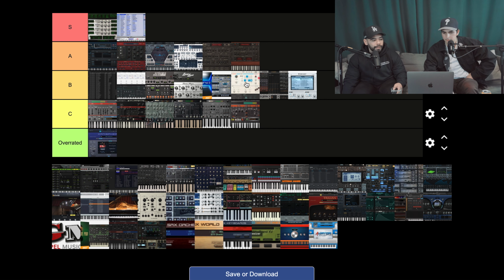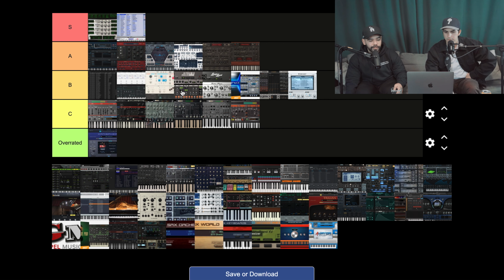I don't even like the Roland Saturn just because the interface sucks. Yeah, the Native Instruments one is way better. There's a good bass in there. I can't remember what it's called, but it's a good bass, good leads. I need to buy it. I still don't have it.